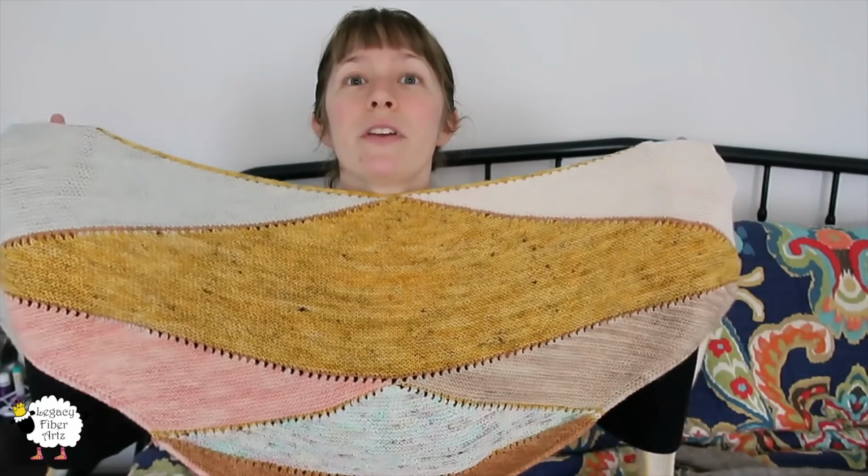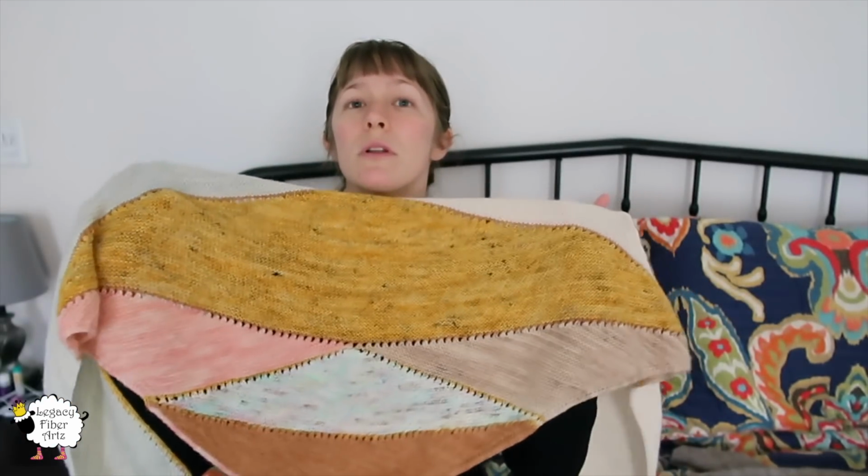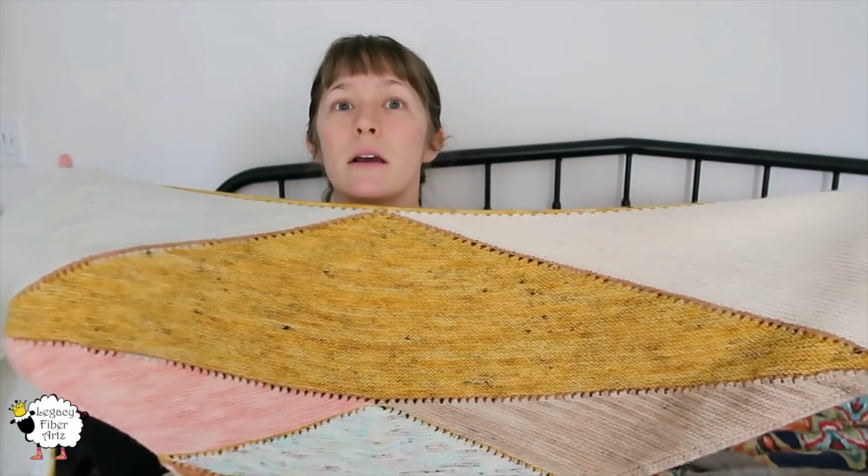So first I should talk about what I'm wearing. I am wearing the Spring Cleaning Shawl by Stephen West. I knit this out of almost all Legacy Fiber Arts yarn. I haven't blocked it yet. It is a pattern of his that I was not privy to until right before I cast it on. I was looking for a palette cleanser project to really get my knitting mojo back. This was probably a couple months ago. And as I was perusing his pattern library, I came across this, which looked manageable enough to knit. And it had miles and miles of garter.